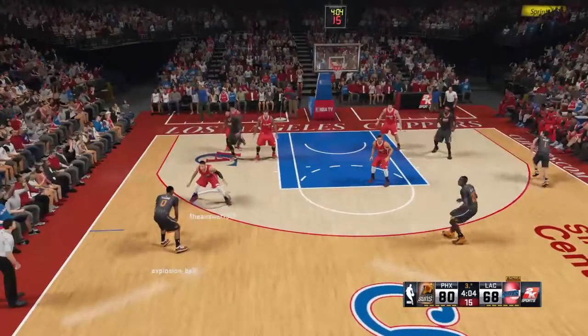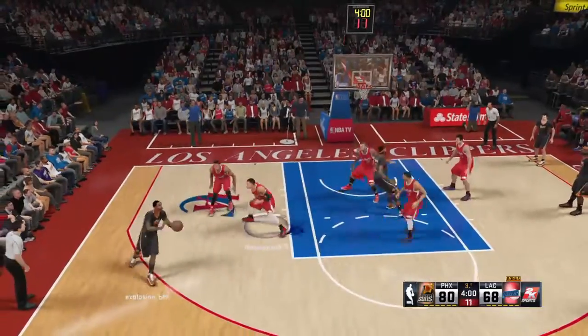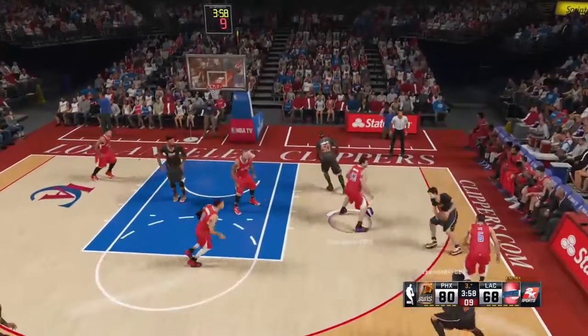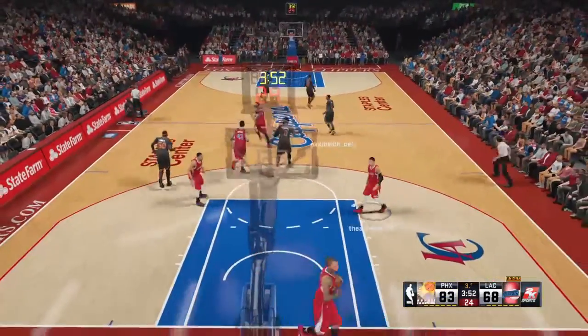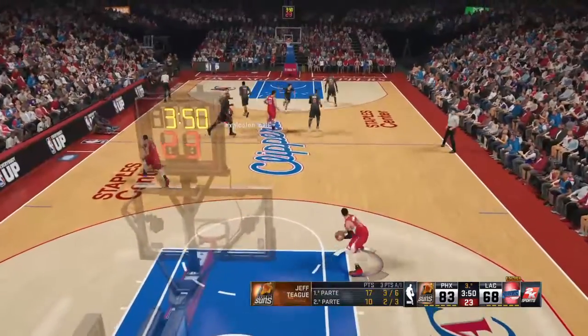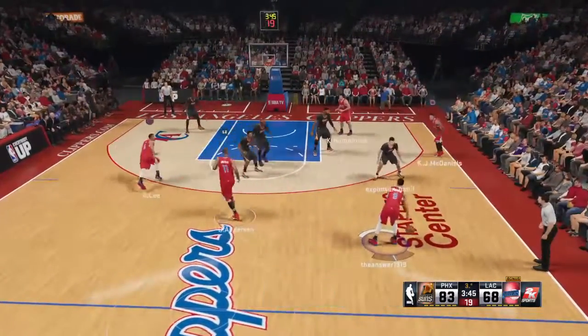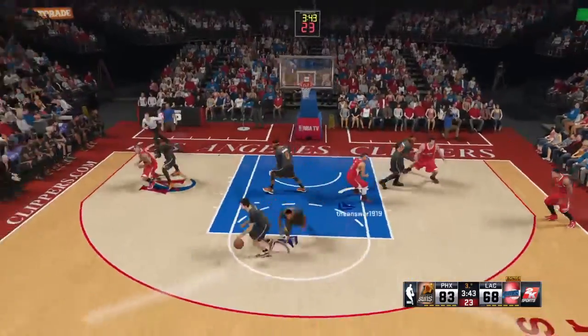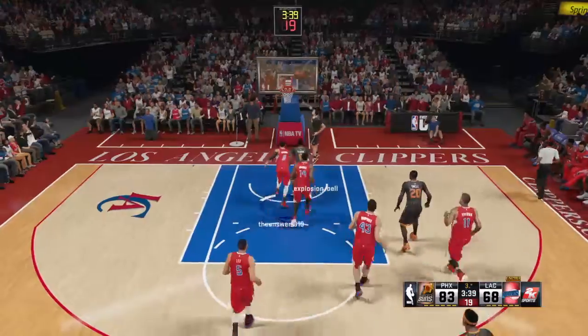Outside Teague. Drummond sets the screen for Teague. Dishes to Snell. Good ball movement here by the Suns. And it's Teague. That time on the assist by Dragic. 27 points for Teague. Boy, he's putting up big numbers in that three-point column, guys. Now here's Dragic, the fast break opportunity.